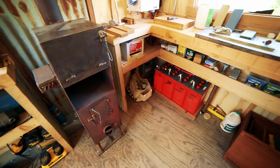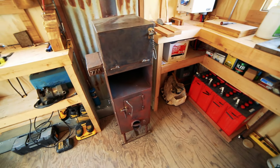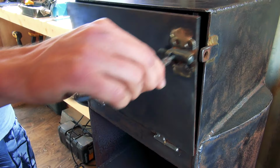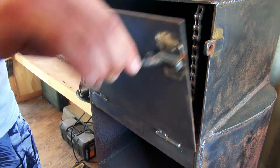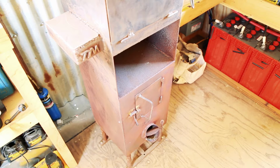That wood stove looks incredible as well. What's the story behind this thing? A friend of mine, Tyrone, built this stove, and it's actually got an oven on the top. Oh, cool. So I was cooking some sweet potatoes the other day in there, and you can cook on the top of that one. And here's the firebox.